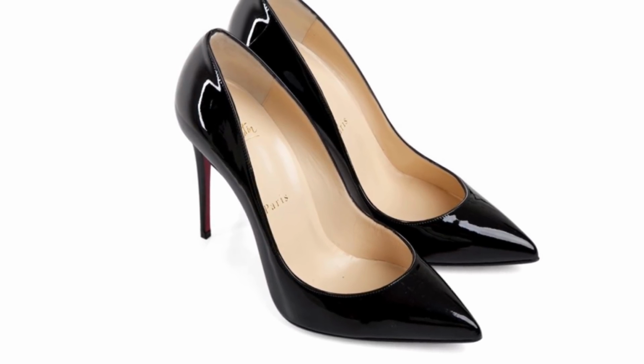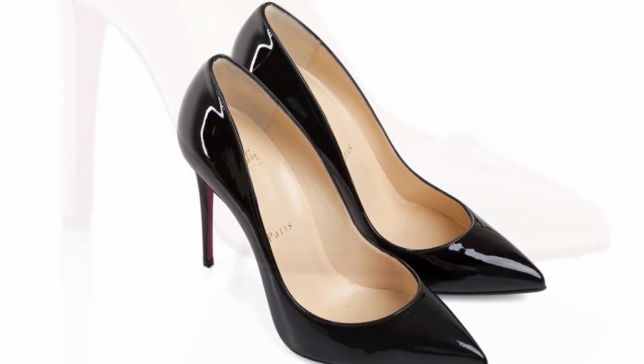I'm going to now go through my wish list. Let's start with shoes. If I won the lottery today, I would definitely be starting with 2 pairs of Christian Louboutin shoes. They would just be the classic black pumps and the classic nude pump.